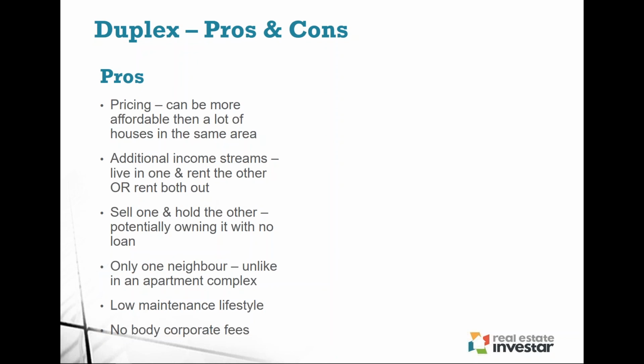Perhaps if it is for investment purposes, you can sell one if it's strata title and then hold the other. Like I said, if it's in an area with good growth, then by strata titling it into two, the value is pretty much the same as it being one, so you can potentially pay off the loan for the one you decide to keep, or be close to paying it off.